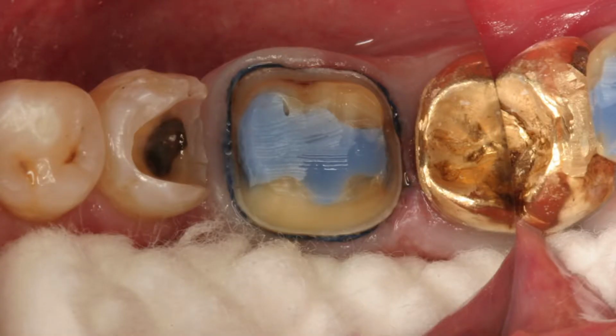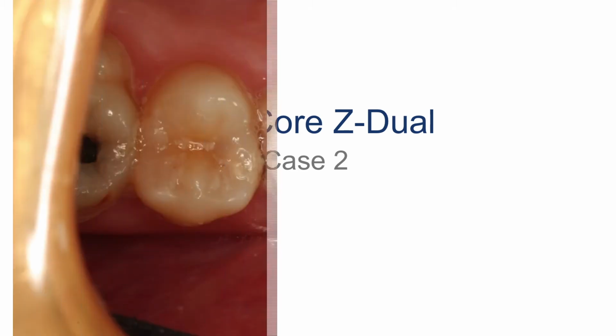Nice looking prep, Gary. But now you've got something you can scan. You're going to get a great scan out of that. I mean, again, that's old. It was before I was ever scanning anything. But let's look at the second case here.